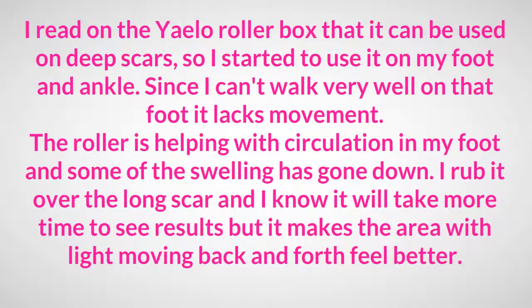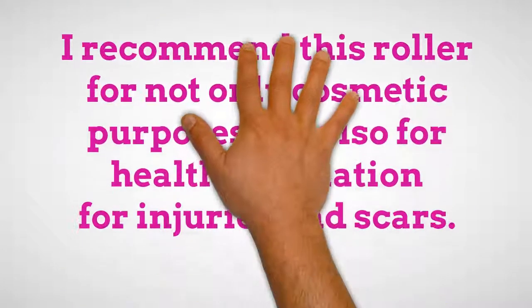Since I can't walk very well on that foot, it lacks movement. The roller is helping with circulation in my foot, and some of the swelling has gone down. I rub it over the long scar, and I know it will take more time to see results, but it makes the area with light movement back and forth feel better. I recommend this roller for not only cosmetic purposes, but also for healthy circulation for injuries and scars.